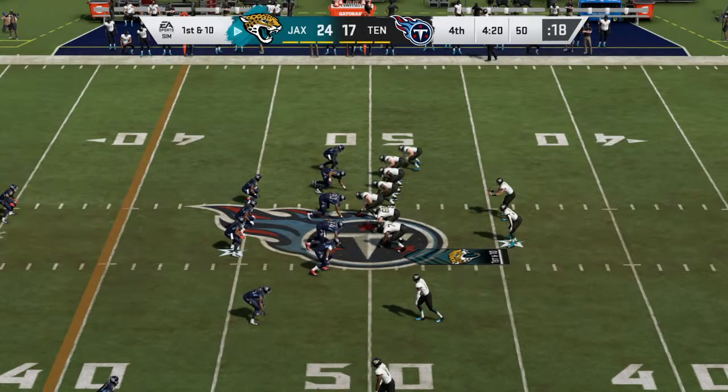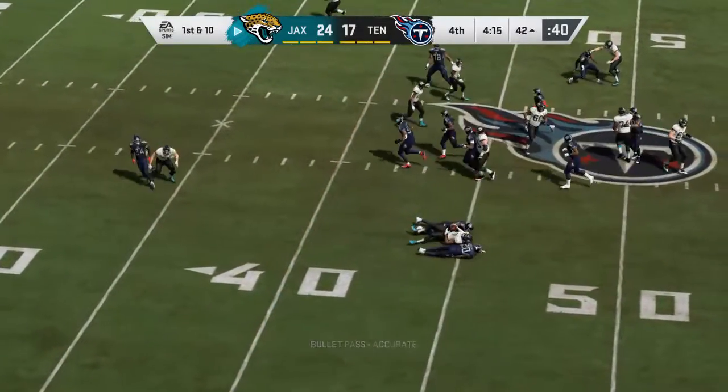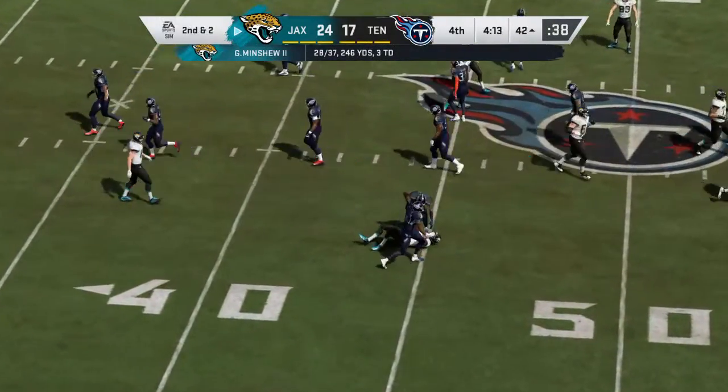Now a fake on the give here as they try the run-pass option. That one complete. He finds Shark.